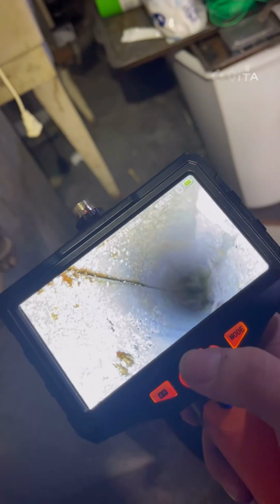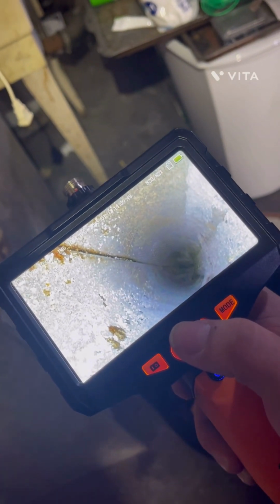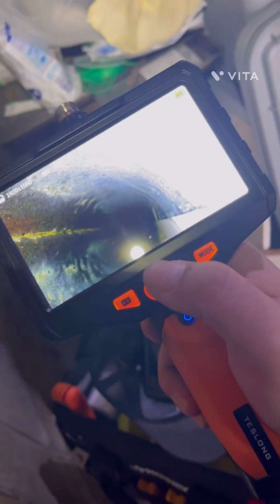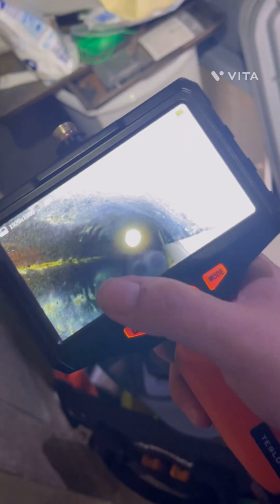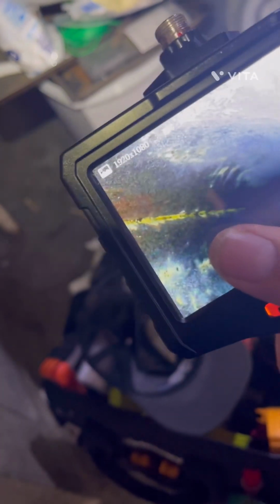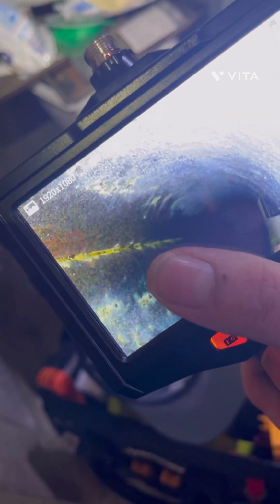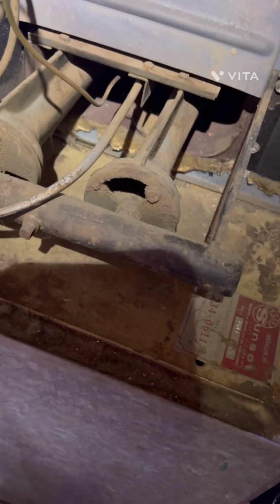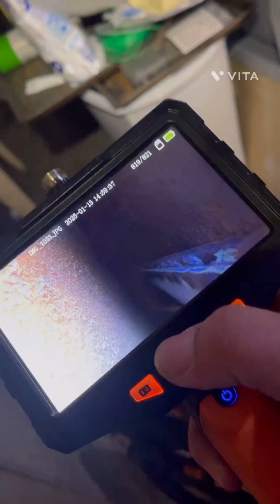Sorry, the quality isn't great, but that is inside one of the heat exchanger tubes up here. One of those guys. This is the other one. So we got some calcification of the natural gas here. That doesn't necessarily mean anything bad at this point in time, but it can lead to blockages if that stuff decides to fall down. It can create blockages in the burners, and that's not necessarily a good thing.